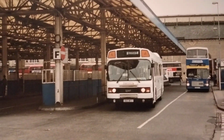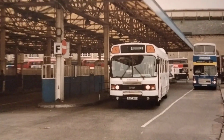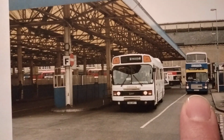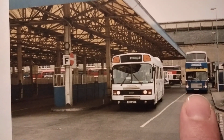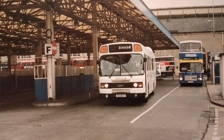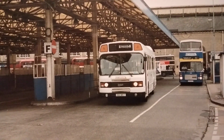And you've got one of the C-registered Dominators just loading up at the stop just here. It's the former 124, C124 CAT, which was renumbered 224 by this stage. That was quite a late survivor of its batch. I think it was withdrawn in 2000, and it passed to Northern Blue.